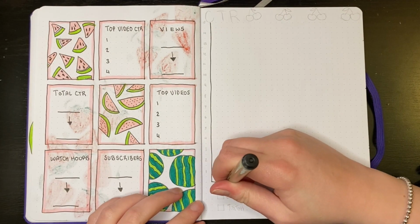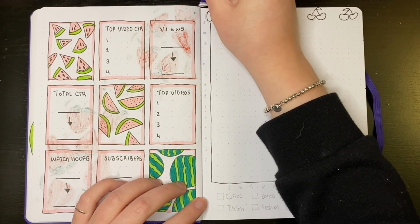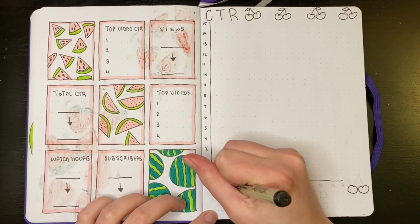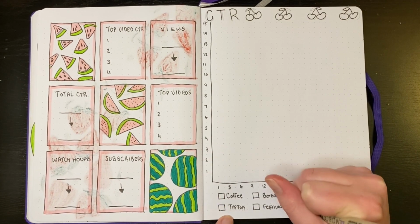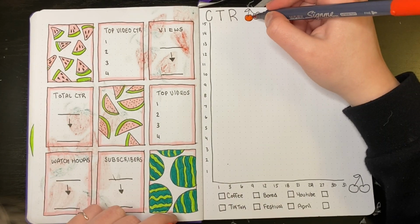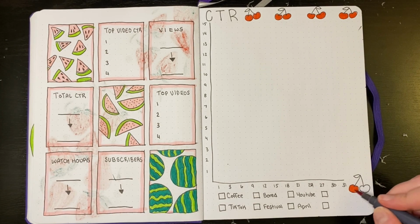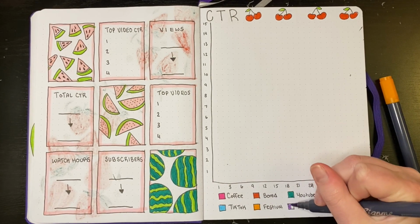Next, I'm going to set up my click-through rate chart, and I just have some cherries just to keep the fruit theme going. I just go up to the number 15 on the left-hand side here. I never have a click-through rate higher than that. And across, May has 31 days, so I usually go by 3, and every couple days I fill in the graph just because I find that it's kind of boring when there's no change. But every couple days there's a more significant change, and it's more fun to fill in the graph. We're going to color in some cherries. I already wrote the video names that I'm going to track this month at the bottom, and now I'm just color coding each of the squares so I know which graph is for which video when I start filling out the chart.